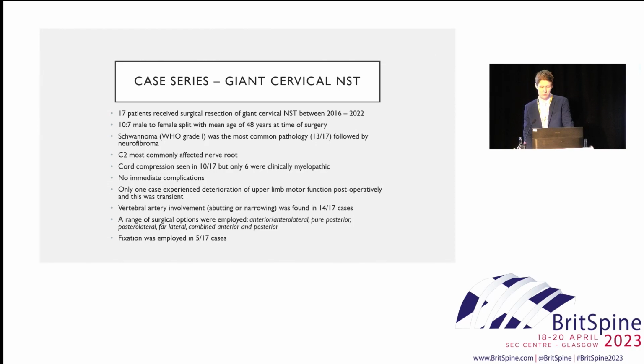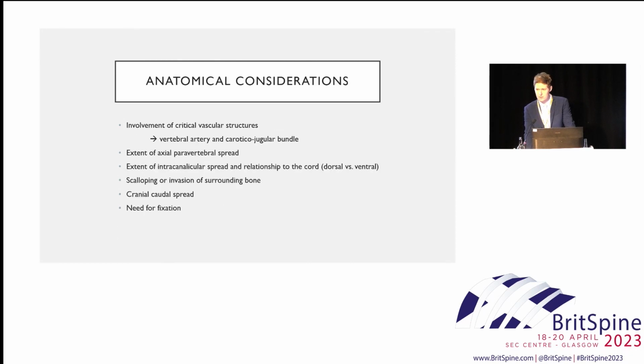Vertebral artery involvement was common and was found in 14 out of 17 cases. It was typically abutting or narrowing. There were a range of surgical approaches used, which we'll summarise briefly: anterior, anterolateral, pure posterior, posterolateral, far lateral, and a combined approach. Fixation was in 5 out of 17 cases, and most of those were unilateral fixation for short segments, just 3 segments.